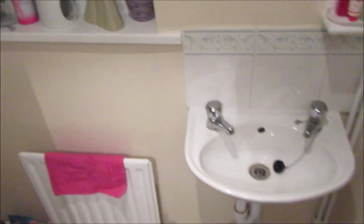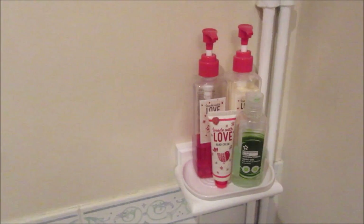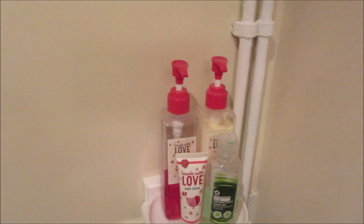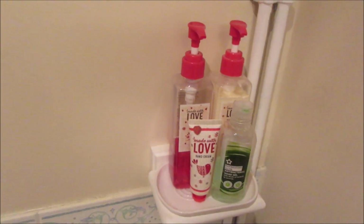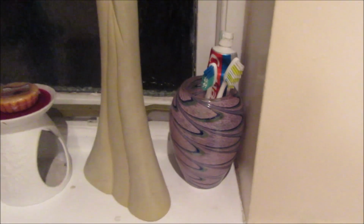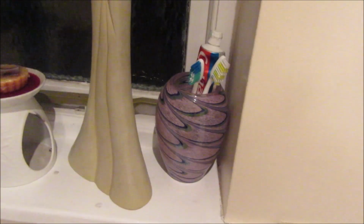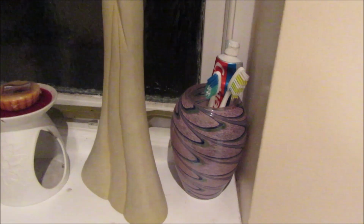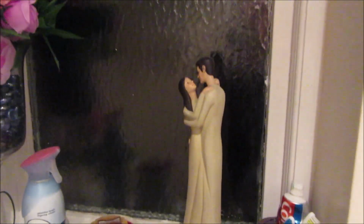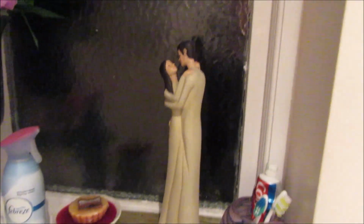So through this door we have our downstairs toilet, what you would expect, a loo and the sink. Over here I keep hand cream, hand lotion, hand sanitizer, and of course hand soap, because I know some people have a preference between a hand sanitizer or a soap. The reason we have toothbrushes in there is because sometimes I will start earlier than Paul, or Paul will start earlier than me, so we've both got a toothbrush and toothpaste down here so that we don't have to wake up the other. This is a statue that Paul bought the first Christmas that we were together.